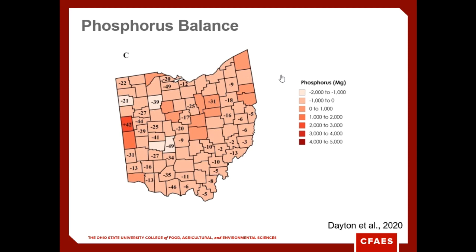And so the lighter colors here are negative soil balances, these two lightest colors. So that basically means in these counties, and these are all estimates, in those counties, phosphorus outputs through grain exceed what farmers are applying either as manure or commercial fertilizer P. So again here, the majority of the counties in Ohio are these lighter colors. Of course, we have some in the darker.